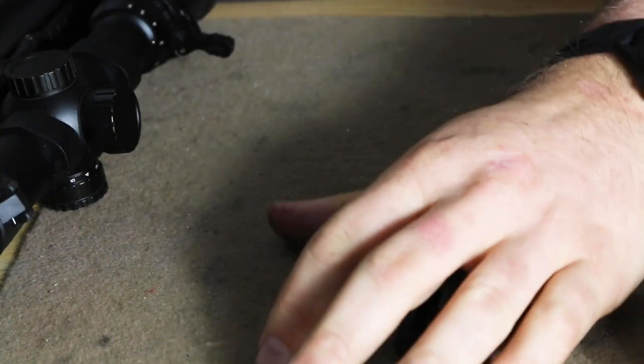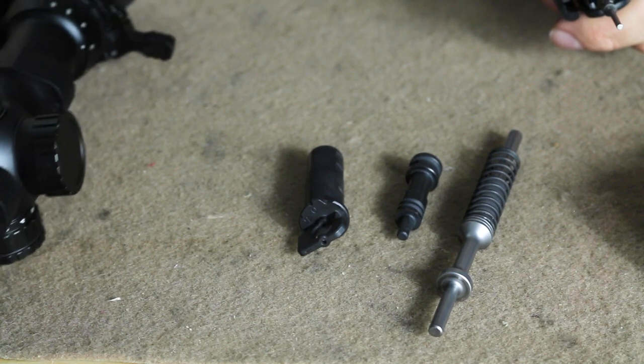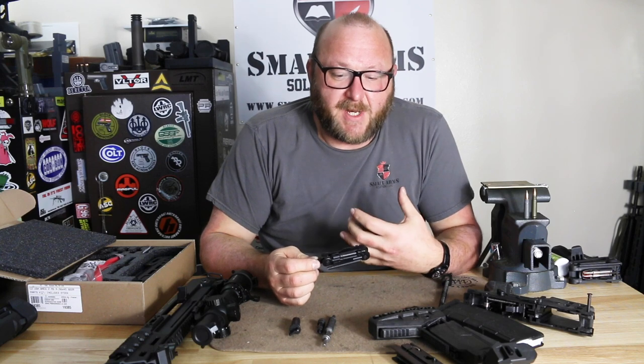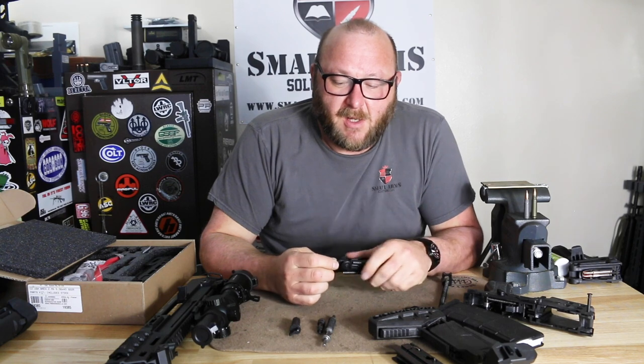So while we have this apart, we're going to talk a little bit about 922R compliance for bringing these guns into the U.S. In order for these rifles to be manufactured and sold in the United States with all these imported parts, we have to have a certain amount of parts that are American made.